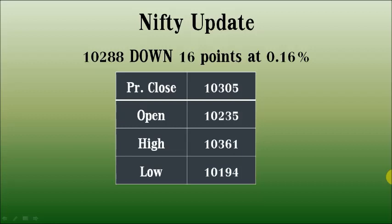So let's talk about the Nifty update here. As you can see, Nifty closed yesterday at 10,305 and it opened at 10,235, which means it was a big gap down of around 70 points. From there, it made a low of 10,194. Then by mid-day, somewhere around 12 or 1 o'clock, it made a high of 10,361. So from the low, it recovered almost 170 odd points, which is more than 1.5, 1.6 percent.